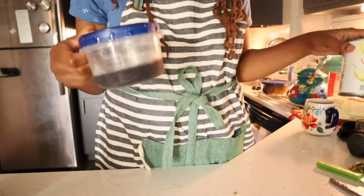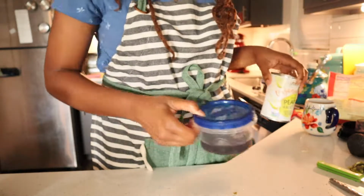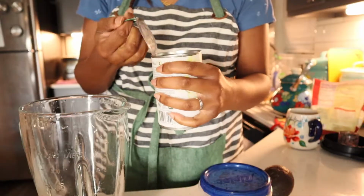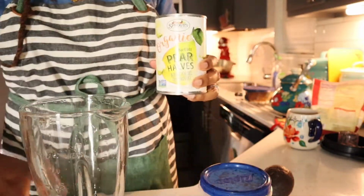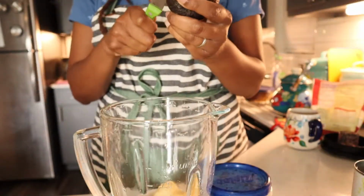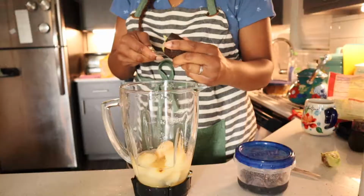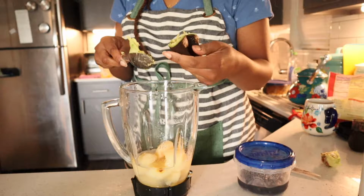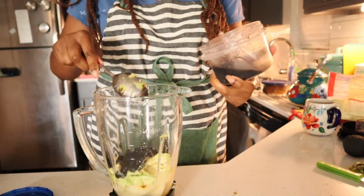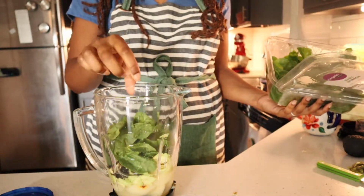So for this recipe, you're going to need 4 ingredients: organic canned pears, some cooked black beans, 1 avocado, and some baby spinach. I take the canned pears. I particularly like the Sprouts brand because it has a good amount of juice in the can and I don't feel like I have to add water to the mixture. 1 whole avocado, 2 tablespoons of your black beans, and a fistful of your baby spinach.